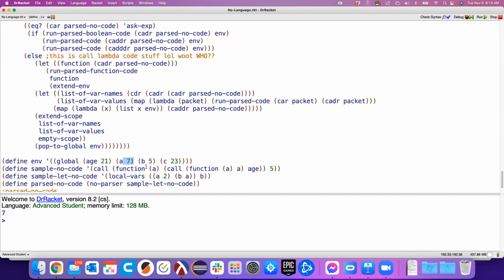All right. So we're making our let work like a let star. So we want this guy to update our environment to have an A equal 2. And then we want this guy to be able to find out that you just gave yourself a more local version of A to give us a 2 there. So we should get a 2 out of this instead of a 7 out of this once we have this done correctly.